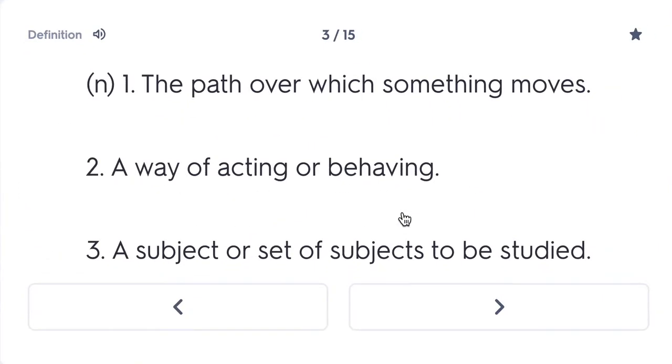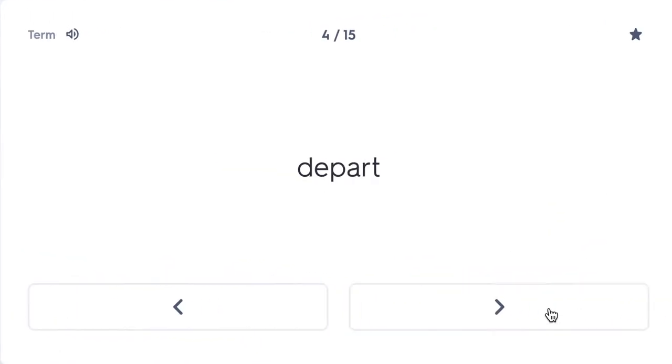Course. A course is just the path that you're going over. A course could be like the way you're acting or behaving, or it can be a subject that you're studying. So a course might be, if you think of like a golf course, right? You're going around the course. It could be like a path through, if you went to camp, the paths that we went on, the oak forest, the pine forest, that's a course that you could move through. Also reading or math or writing, those are courses or subjects that you can study.